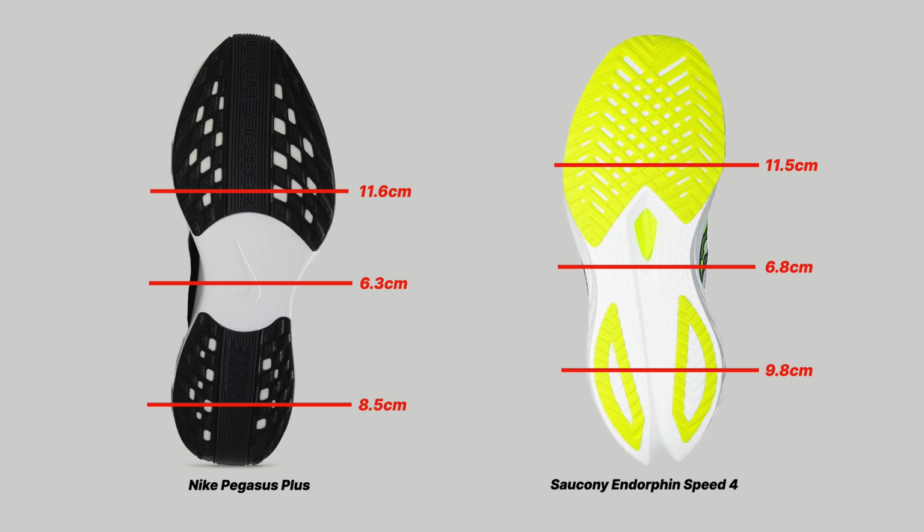Also, as you can see on the Endorphin Speed 4, the waist and the heel are much wider, making the Saucony Endorphin Speed 4, even though it is a taller stack, feeling much more stable. And that's a hallmark of Saucony shoes. They generally always put heel, medial, and lateral flaring in them for stability, and they have wider waists, as Saucony just builds some mild stability features into all of their shoes.